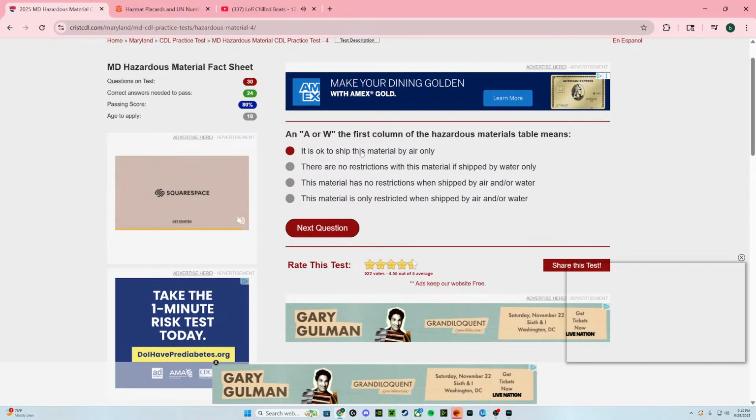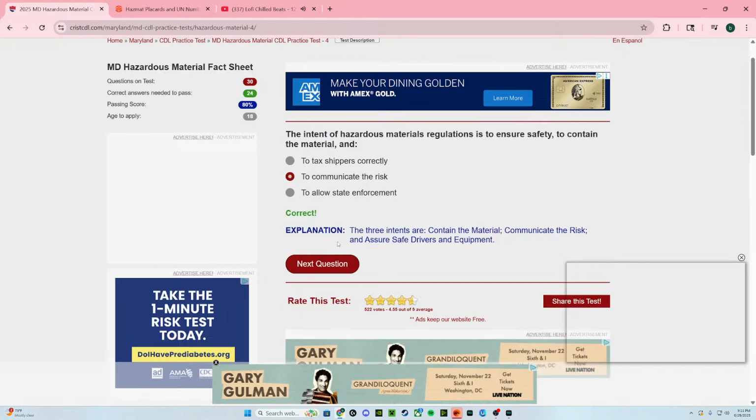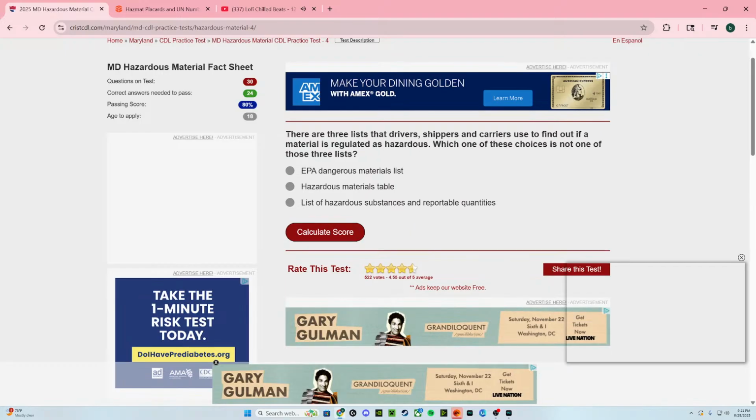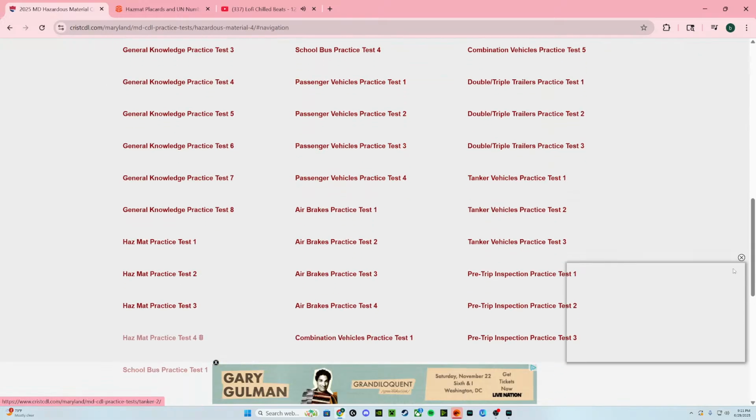Air and water, we already went through this one. Only when okay. The intent of hazardous materials regulations is to communicate the risk, same thing. Which of the following must drivers have in their possession while transporting explosives? A written route plan. There are three lists that drivers and shippers find in regulations, and that is the EPA dangerous materials list. We passed barely, but that's a little troublesome on that one.